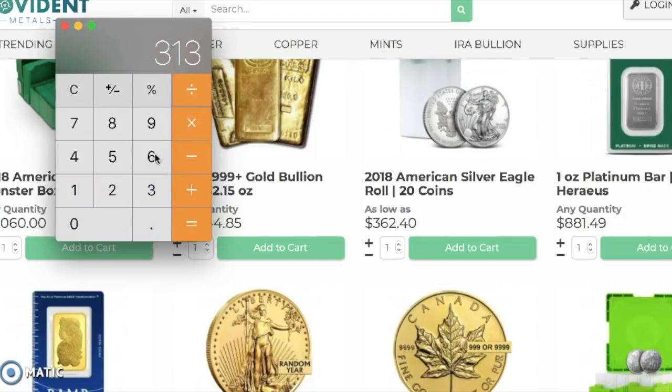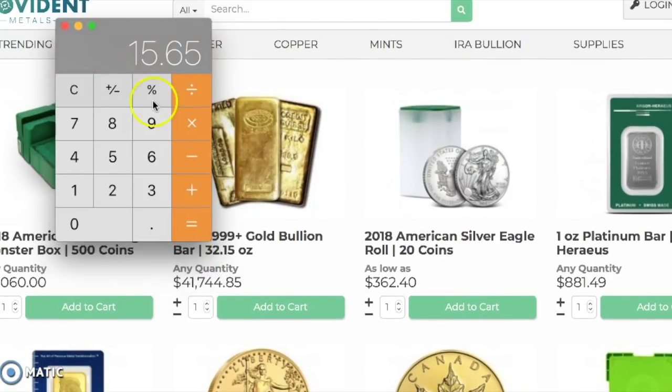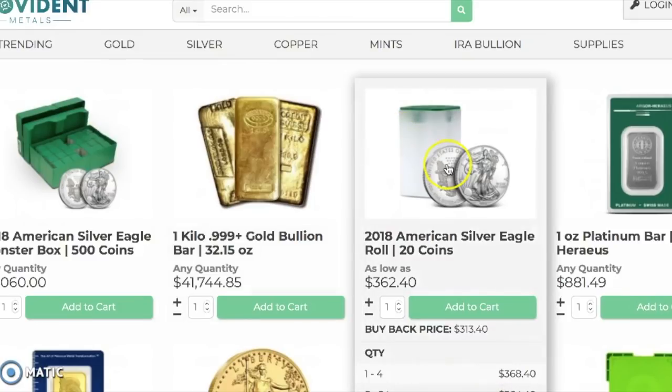313 divided by 20 equals $15.65. So they're paying about $1 over spot for Eagles. Of course, with the shipping costs and whatnot, I think you're going to get a better deal on the Eagles selling to your local coin store, and I will check that out as well next time I go into my local coin store. I think they're probably paying $1 over spot for Eagles, but you wouldn't have the shipping costs.